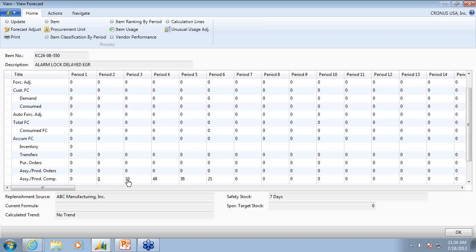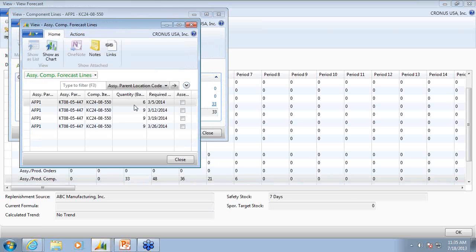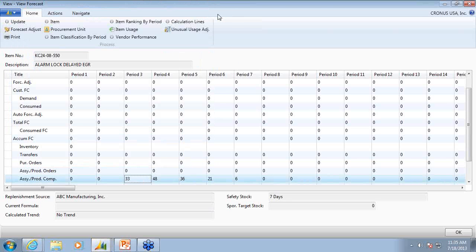So what I have here is I also have the ability of drilling into this. So if I click on it, I can actually come in here and see, oh, here's what quantity I have on kits, and then these are the kits that I'm going to make from that information so that I can then drill further on if I want to and go look at the forecast of the kit item to make sure that it's selling what I project and all of that information is together. So that's the way we do the kit item.